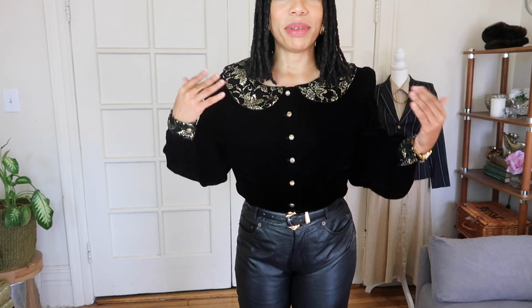It is the perfect party season look, just to feel so feminine, powerful, awesome when I leave the house. That's what I love about this look. So this is what this top looks like, and I absolutely love it. I don't mind that it's a little oversized. I think it helps with the play of this little Peter Pan style collar. So this is what this top looks like.